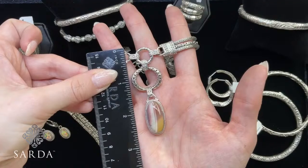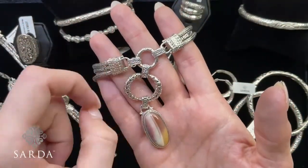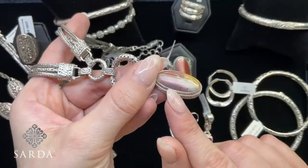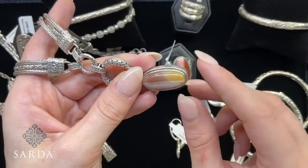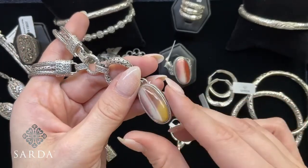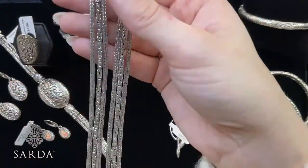Jill is asking. 2¾. And then you could hang more things on that. You absolutely could hang other things on this for sure. And then this Mookite has a little bit of blushy pink. We've got a stripe of white, some of this golden yellow color, and then this orangey color. Very pretty.